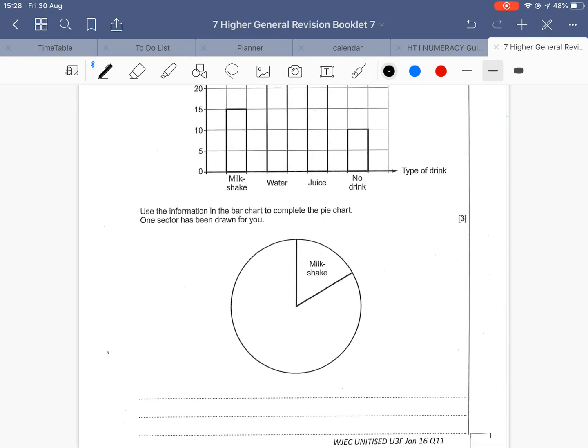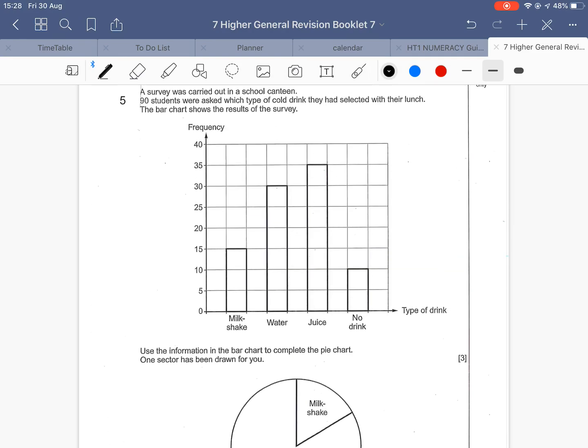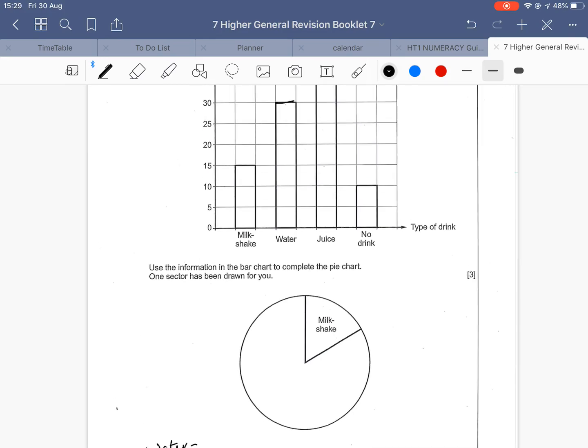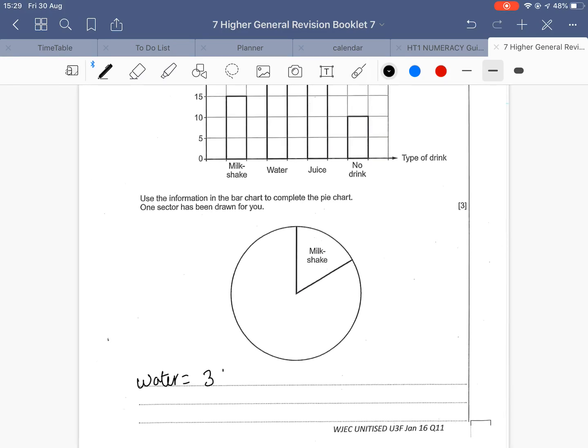So to work out these, you want to do how many they go up by. So for example, water goes up to 30. There's a total of 90, so 30 divided by 90 is obviously a third, and then times by 360, because there's 360 degrees in a circle. So for water, I'm going to do my work down at the bottom, it goes up to 30, so there's 30 people out of the 90 who want water.